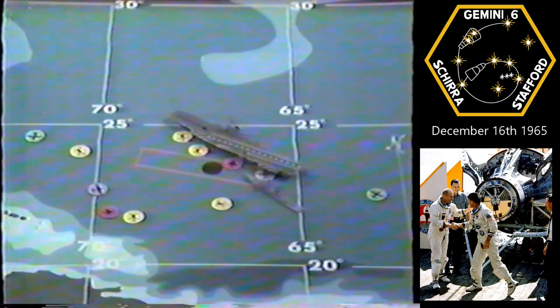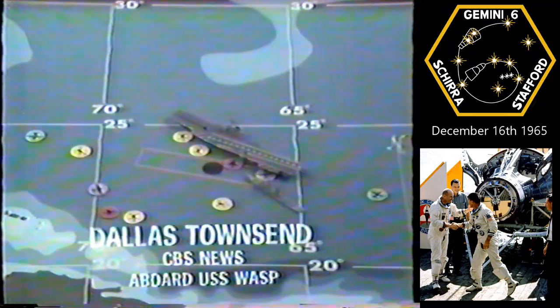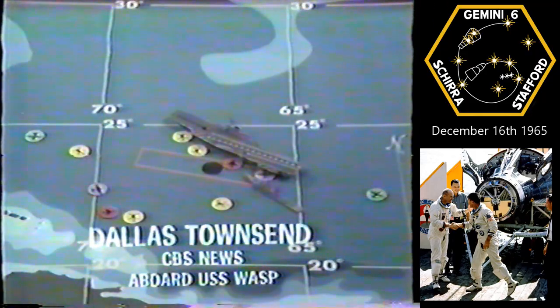The spacecraft is on the water. There are at least two helicopters. Twenty minutes from now, we should be alongside the spacecraft. Now, we don't know yet whether the astronauts have elected to remain in the spacecraft or come out of it, but the fact that the Wasp will be at the scene in 20 minutes indicates they may very well remain inside the spacecraft. Dallas Townsend aboard the carrier Wasp.